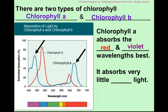Not so good at blue. If you look at the bottom here, blue is kind of low. So it's not very good at blue wavelength. And also not very good at those middle wavelengths. Look at the graph. Not very good at green at all. A little bit orange and yellow, but mostly chlorophyll A absorbs in the red and the purple range.